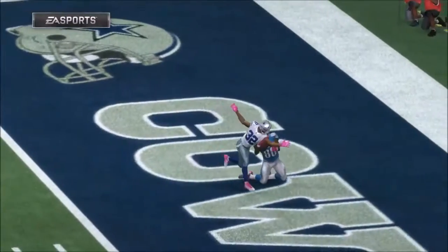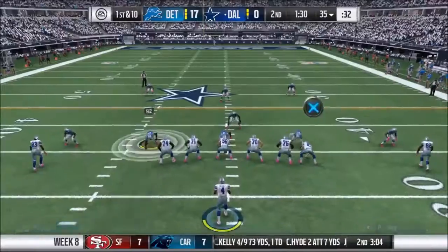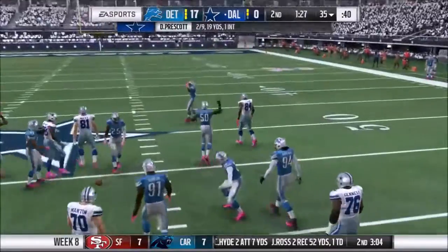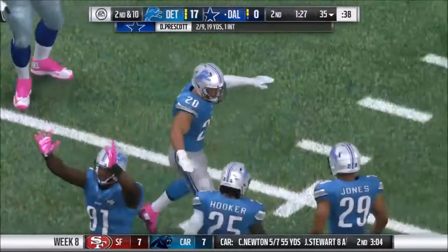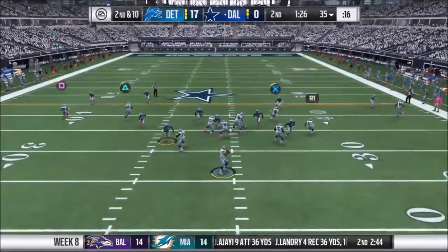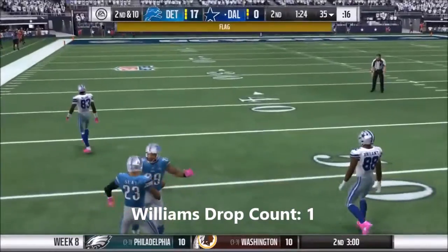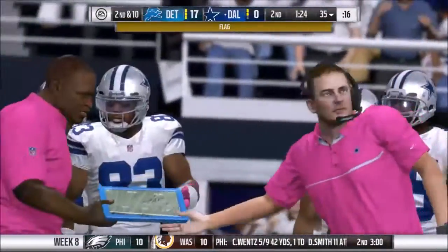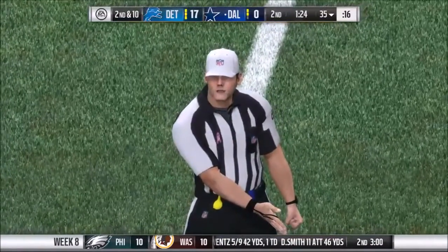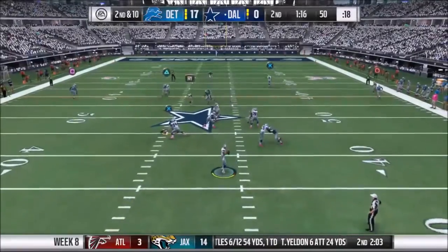And look at how close Orlando Scandrick was to knocking this pass away, where Brown makes the catch for the touchdown. The Lions go up 17-0, and the Cowboys' offense was just hampered by the drop. There's Amekwe St. Brown, the first-round rookie, with the drop right there. And then Terrence Williams apparently was auditioning for Clown of the Year, and that is the first drop of possibly the worst performance of any player in NFL history. However, the Cowboys would get bailed out by roughing the passer, but they would not get bailed out.